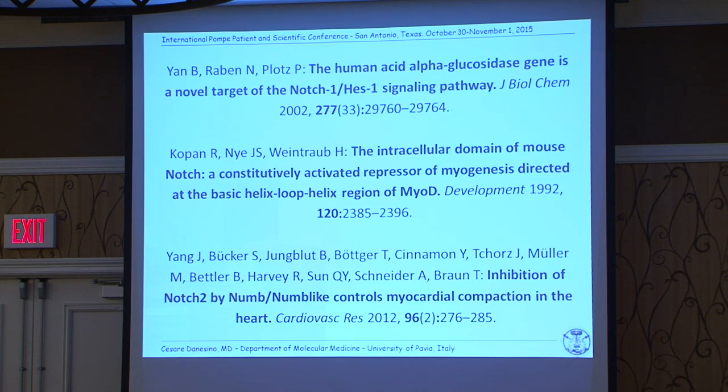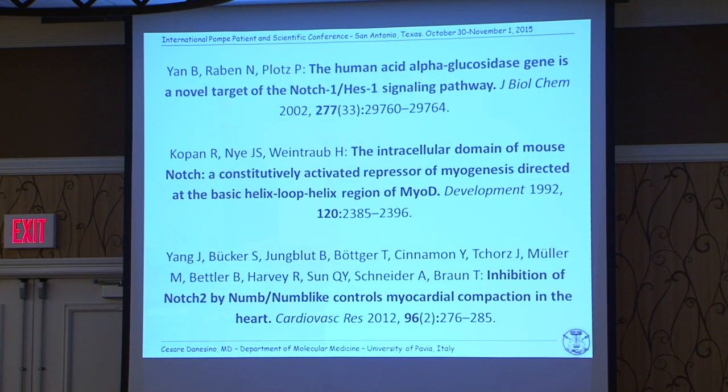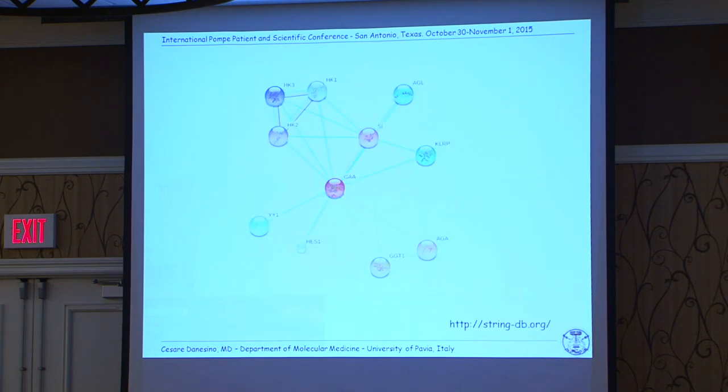So the point was to think in a different way, to look for other genes which may be carrying variations in relation to the variability. Again, you see in the first lines a paper suggesting that alpha-glucosidase can be a target for this Notch1 pathway. And so the idea was that, of course, alpha-glucosidase is relevant for its catalytic activity, and the loss of activity is the main cause of Pompe disease.